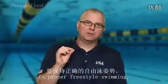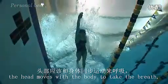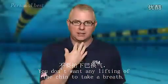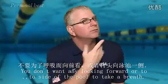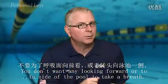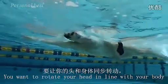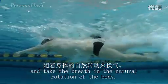In proper freestyle swimming, the head moves with the body to take the breath. It never moves independently. You don't want any lifting of the chin to take a breath. You don't want any looking forward or to the side of the pool to take a breath. You want to rotate your head in line with your body and take the breath in the natural rotation of the body.